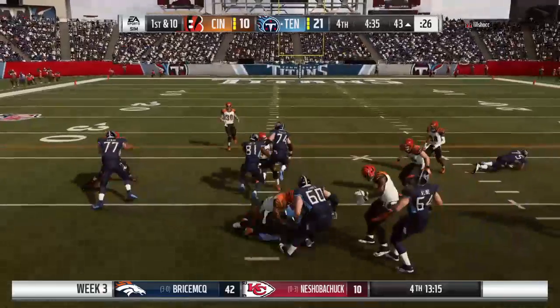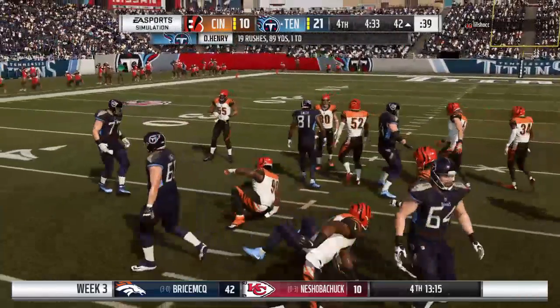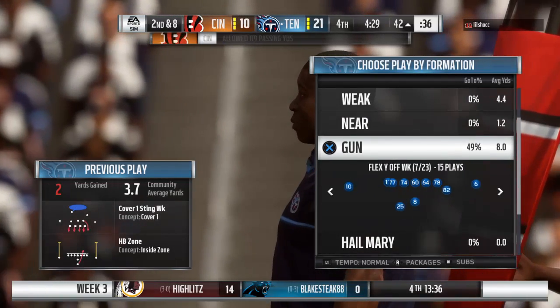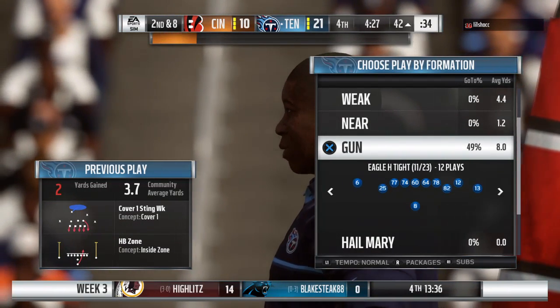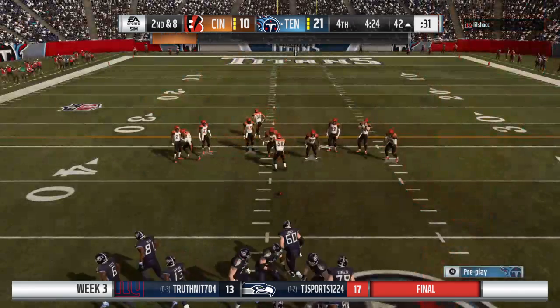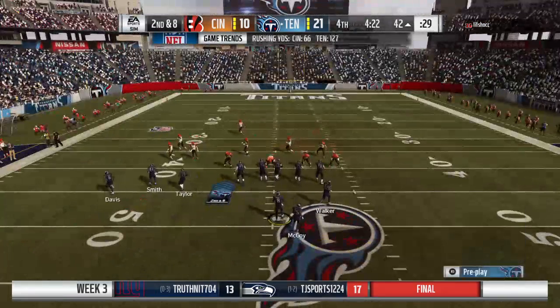Mariota gives to Henry, and he'll be brought down at about the 42. Making the play defensively, Carl Lawson. Brandon, you know how many times we've done games, and at the start of the 4th quarter, we see both teams hold up the 4 fingers. 4th quarter is ours. Well, how about this drive?